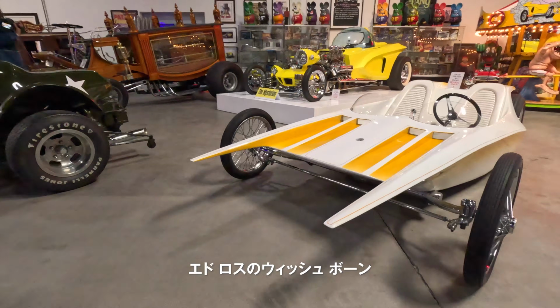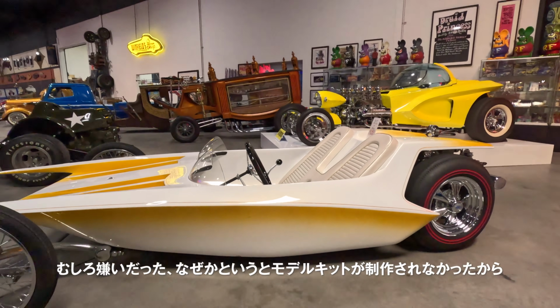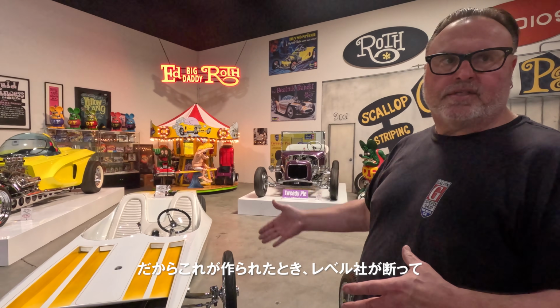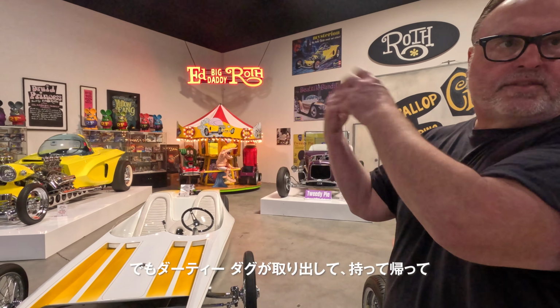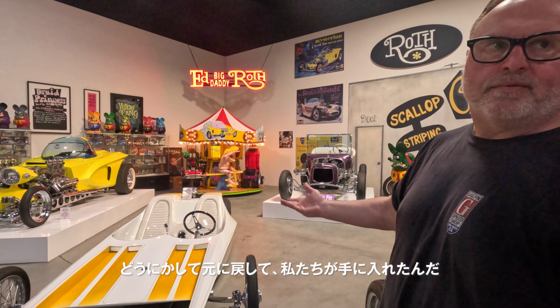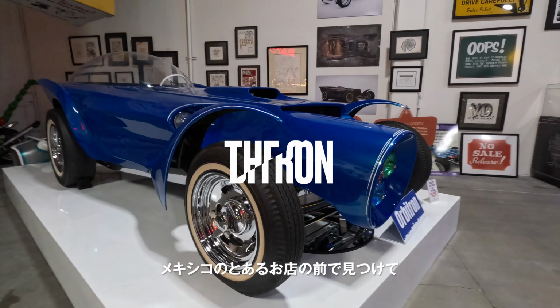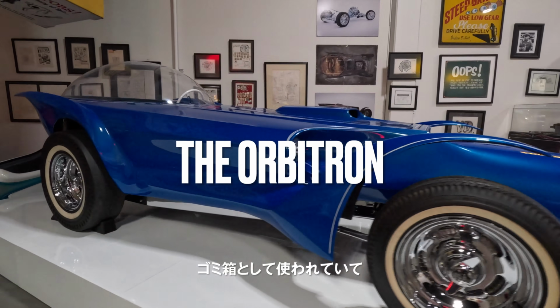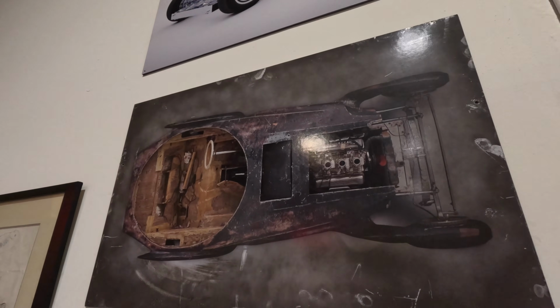Ed Roth's Wishbone. Ed never liked this car. Matter of fact, he hated this car because they wouldn't do a model kit of it. So when it was built and Revell said no, he took a saw and cut it in half and threw it in the dumpster. But Dirty Doug took it out and took it home, and somehow it got put back together and we got it. Ed Roth's Orbitron, this being found in front of a sex shop, being used as a dumpster in Juarez, Mexico. It looked like that when we found it.